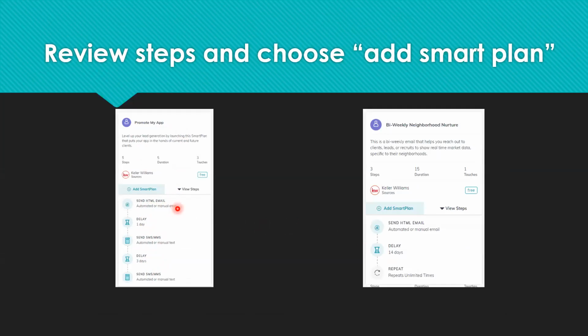Along with the messages, I'll show you in a little while, but when it has an automated message, there's actually a message every time that it goes around it rotates again, there's a new message, a different message that goes out. And if you're doing this with Twilio, it will automatically send out. If you're doing it manually, it'll alert you to send out that message, and you can manually send it out in your own phone. All right, so the biweekly neighborhood nurture, you can see that this has a couple of steps, and it sends an email, waits 14 days, and then it repeats and sends another email. So that's the way that you can look at the steps.